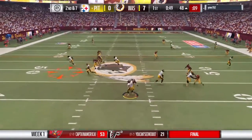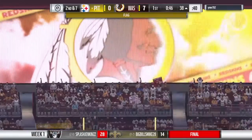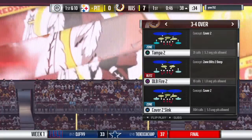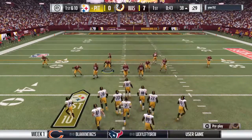On 2nd down, Roethlisberger, a screen to Bell, and there's a flag on the field. And the dreaded face mask penalty, that's going to cost him 15 yards. And it's such a dangerous play. Body going one way, and then your head gets yanked back the other. 15 yards is the right call. And the offense lining up 1st and 10.